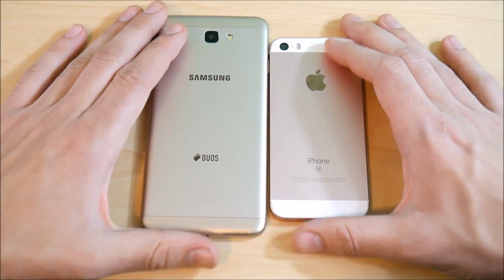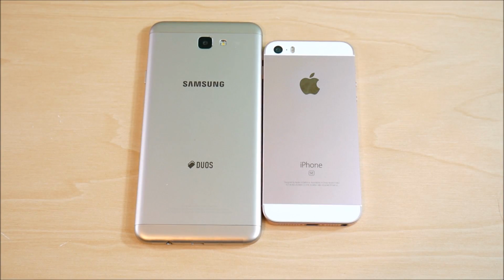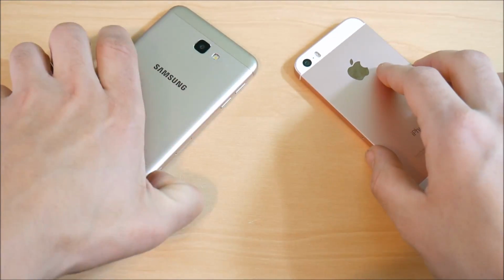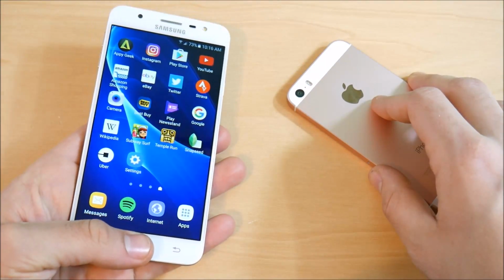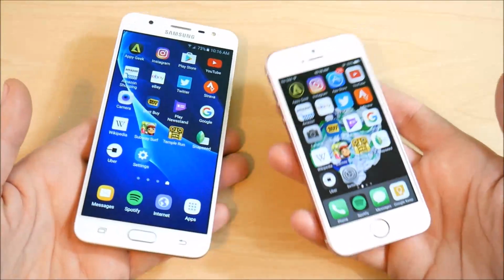So which phone would I choose if it was me? Honestly, I would choose the SE with a higher storage variant, not a 16 gig model like I have here, because I think the SE is going to last further into the future in terms of speed, reliability, and updates. And I would stomach the pains of having to give up that 5.5 inch display and just rather get a cheaper iPad along with my SE.